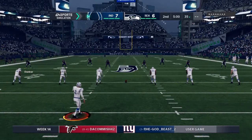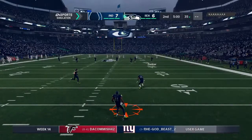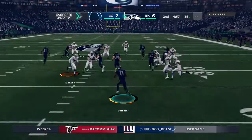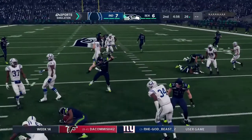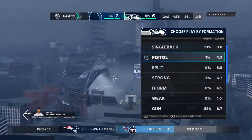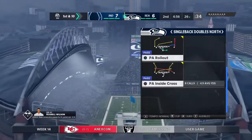Aldrich Rosas. Now after the touchdown, here's Rosas on to kick it away. Here comes Philip Dorsett now to return it. And he takes this near the 25. Just a little pass there. Call it the 26. 1st and 10 at their own 26-yard line.